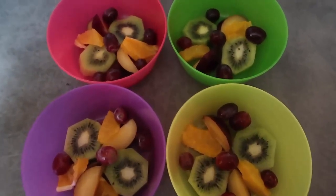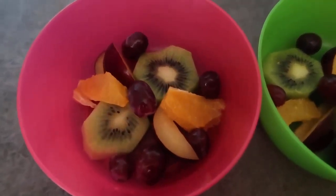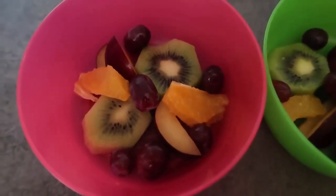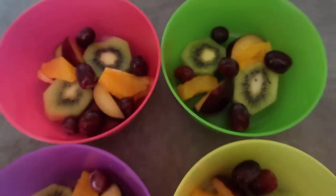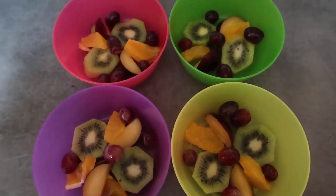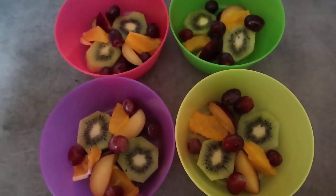And I thought it was appropriate having this little summery snack, mostly of winter fruit. We've got kiwi, we've got plum, that's a bit summery, isn't it? We've got orange, we've got grapes, and I've just laid it all out so the whole family can have loads of vitamins and minerals and goodies to try.